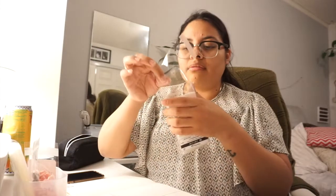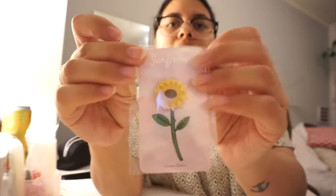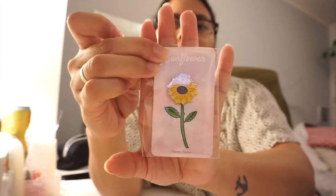These are not eco-friendly bags, unfortunately. But they fit perfect onto the pins. So this is what they would look like with the little baggie, which looks really nice. I really like it. So that's how they will be delivered.